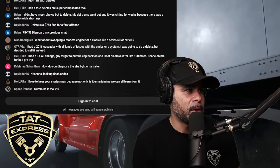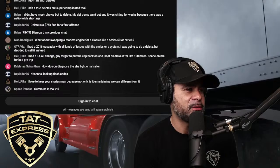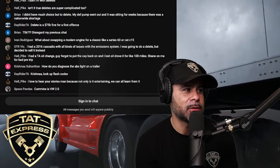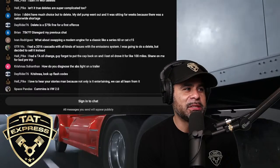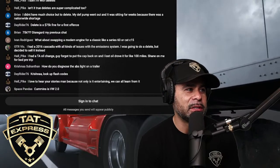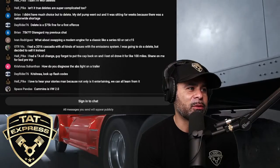What about swapping a modern engine for a classic one like a Series 60 or a Cat C15? I mean, you can do that, but you're going to have compatibility issues, okay? If you have a modern truck, the CPC is not going to be able to communicate with the older ECM, so you're going to have starting problems.